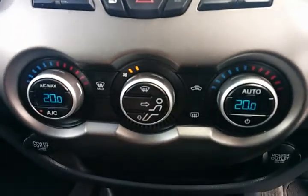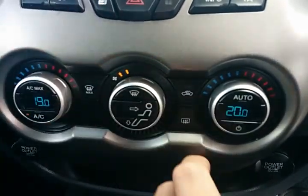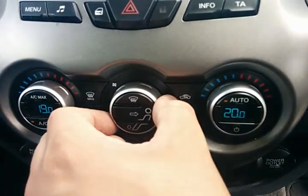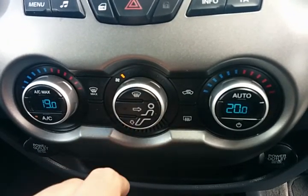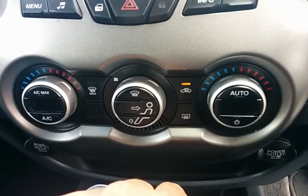Underneath there, you've got your climate control system. So it is a dual zone climate. Left and right are two different temperatures. The left hand side you can control individually to the right hand side, or you can have them as one by hitting the automatic function. The center dial gives you your fan control, and obviously then you've got your mode as to where you want the air to go, and an off button if that's what you would like.